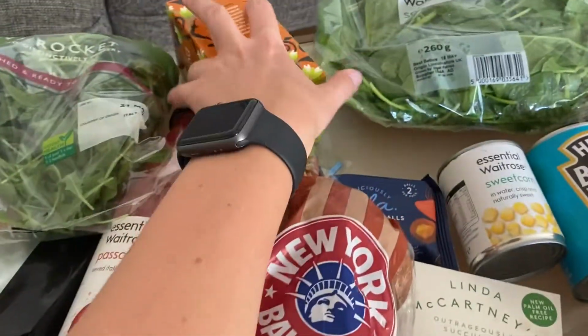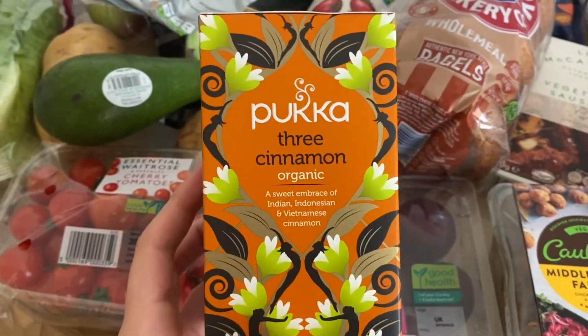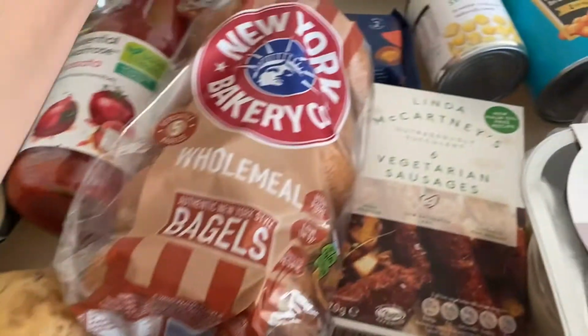I got another Pukka tea. I'm sort of building up my collection of these every week because I just love them. I decided to go with the three cinnamon one because I just love cinnamon, and I think it'll be nice to have after dinner because I always crave something sweet.